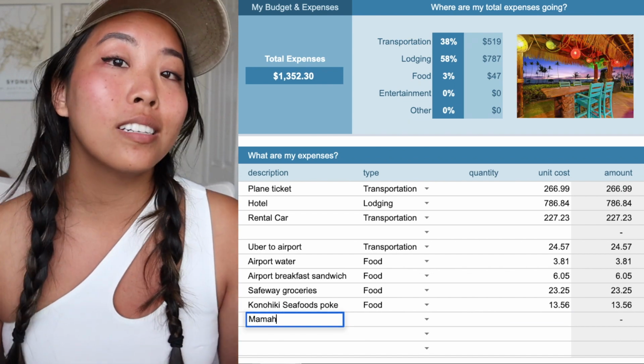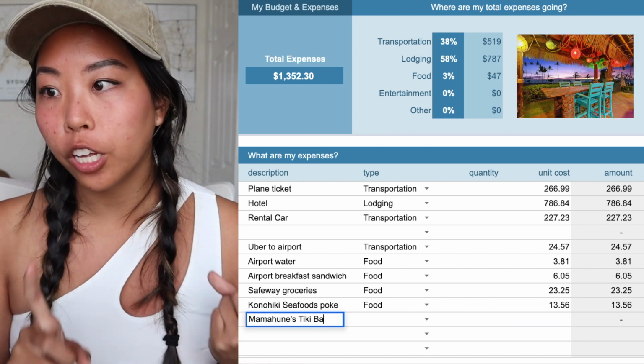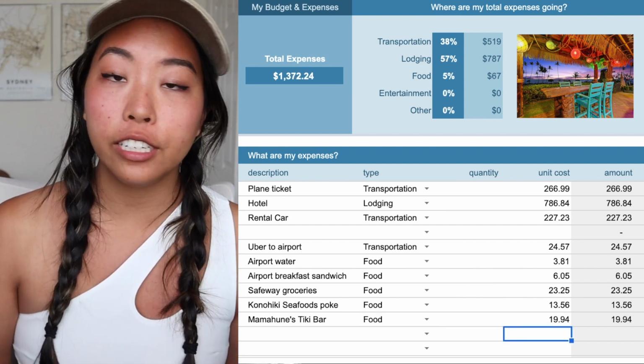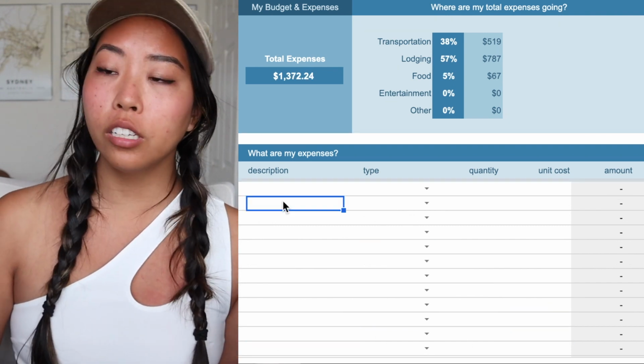And then at night, we went to the Tiki Bar and we split a chicken sandwich. I got a virgin pina colada. My portion after tax and tip came out to be $19.94. Day 2 actually didn't have that many expenses.